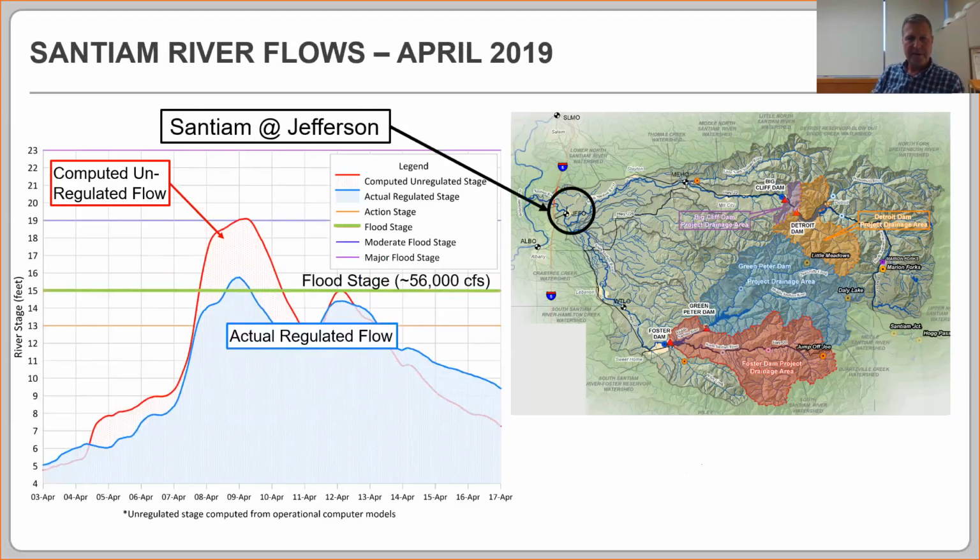All right. At Jefferson, very similar graph. You can see we had a double peak at Jefferson, where the actual regulated flow bumped up just over flood stage at the beginning and close to flood stage several days later. But unregulated, without the dams in place doing what we did, we would have bumped up at moderate flood stage. The flood impacts would have been much more significant.